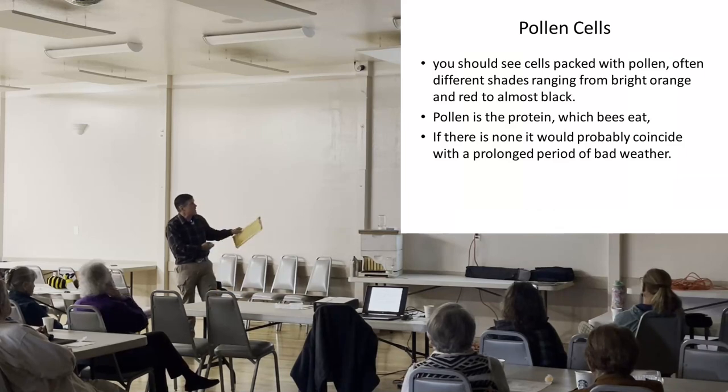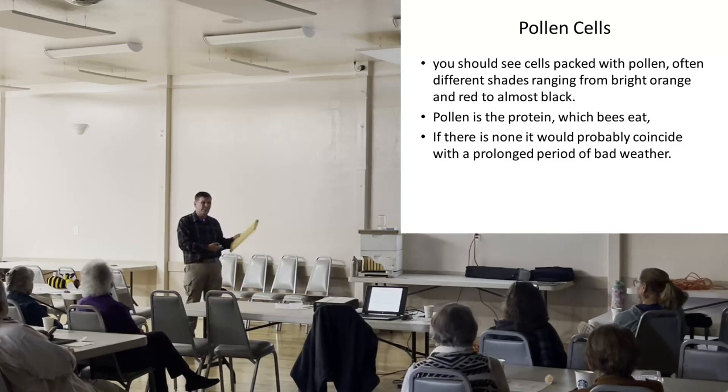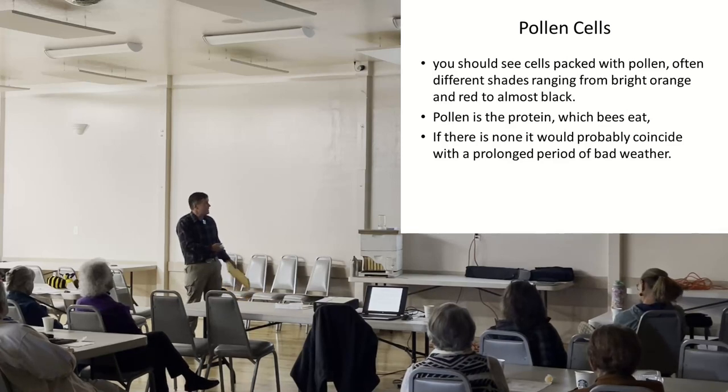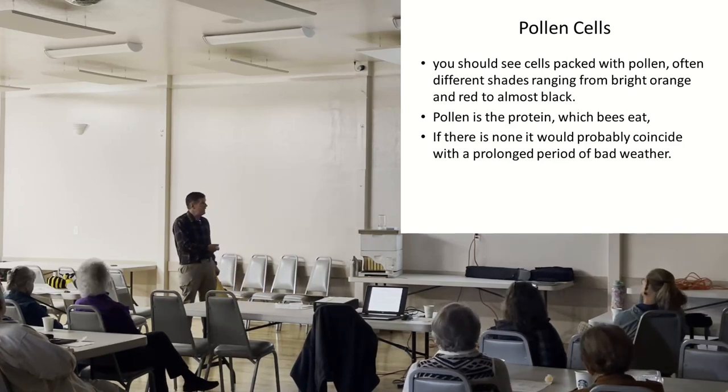And pollen cells, they come in almost any color. Whatever's blooming out there, I sit out in the front and watch what's coming in. Sometimes it's bright red, sometimes it's yellow, sometimes even blue, whatever the pollen is that they like. It's a protein that helps them survive in there. They don't just live on honey.